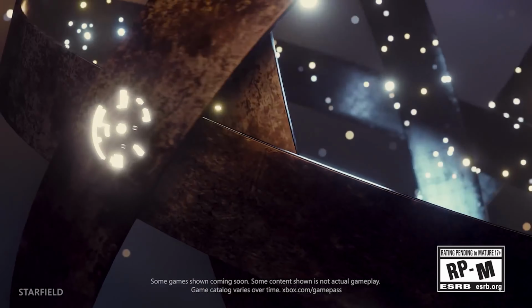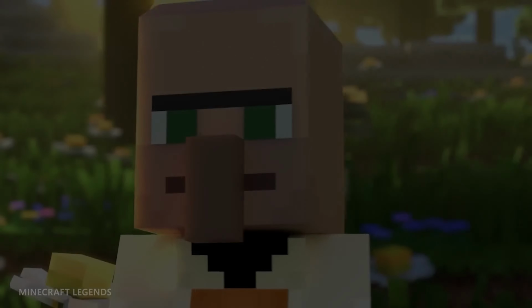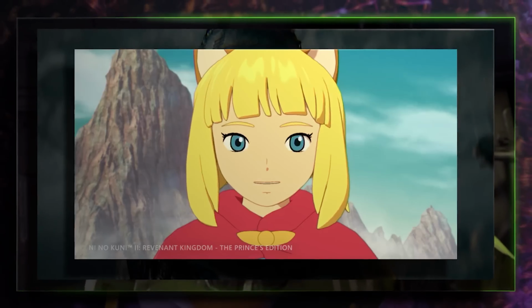Now, let's talk about the Netflix of gaming, Xbox Game Pass. This subscription service is a game changer, offering a vast library of games for a fixed monthly fee. From blockbuster titles to indie gems, Game Pass has something for everyone. And the best part? The library is constantly evolving with new games added regularly. It's not just a service, it's an investment in a gaming ecosystem that keeps you entertained month after month.